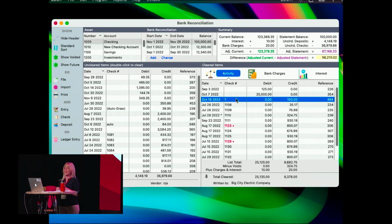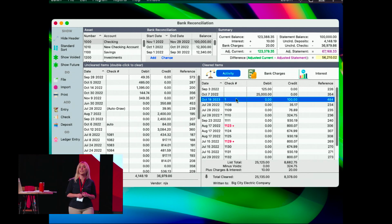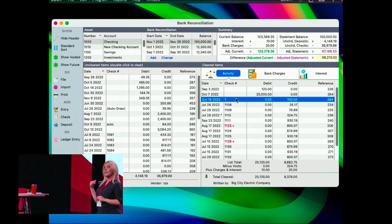I mean, it makes sense if banks aren't doing that with it. But when you create the entry while you're inside this bank reconciliation window, you don't have to go find it. It automatically clears it for you. So again, time saver. Do you have to do it this way? Nope. You can make a list, go to your ledger entry, put all of them down in there, come back to your bank rec, find them, clear them all over, have at it. You absolutely can. This is just a newer enhancement that we've done in the last couple of years that I just think is really cool.